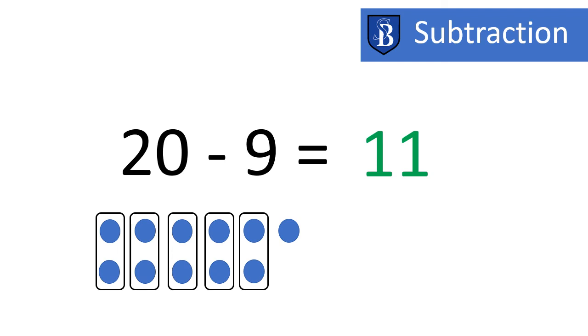Did you get 11 at home? Well done if you did. If you didn't, look at your counting objects and see if you can find out where you went wrong.